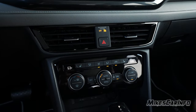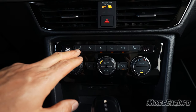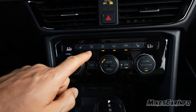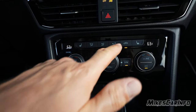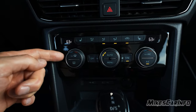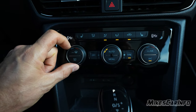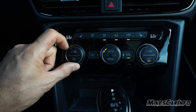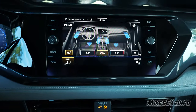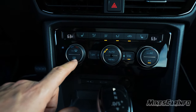Four-way flashers are there, and then here are the climate control specific buttons. It has the heated seats for the driver and passenger, and where you want the air to blow, recirculate the air, and fan speed is controlled by that center knob. Driver temperature, passenger temperature, so you can see the little temperatures there, they're synced right now, and they'll adjust. When you push the menu button, it just pops up this, so we saw that already. Front and rear defrosters here.